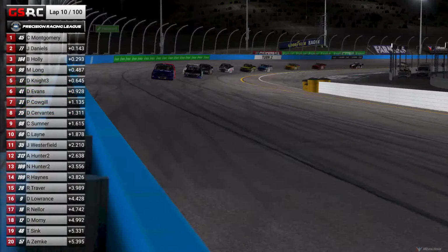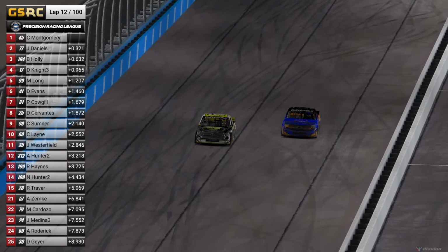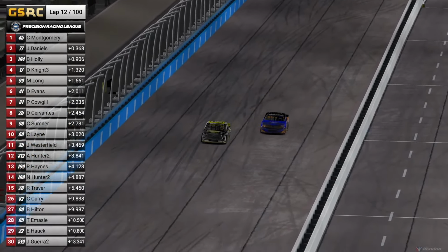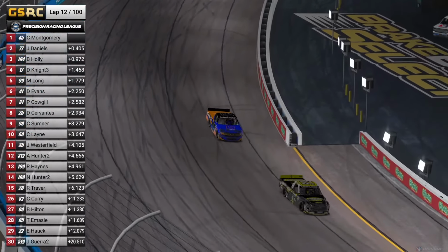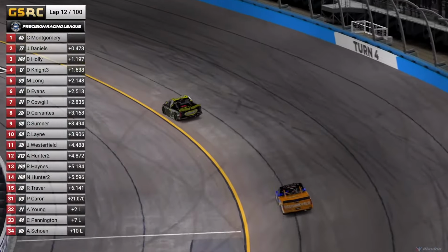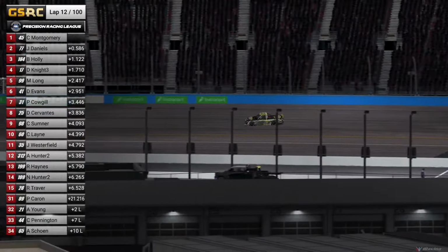Matthew Long having to go a bit wide there for Daniel Knight into the final turn, and Knight with the inside line definitely has the advantage there, and you can do that on the fresh tyres, but it looks like we've got a caution out, an incident for a couple of trucks at the back. I believe that is, I think that yellow truck is Joao Guerra. That may have been, yes, caught up in that, and trying to see who that is behind him, the 89 of Patrick Karen. So those two getting caught up in something here, Reese.